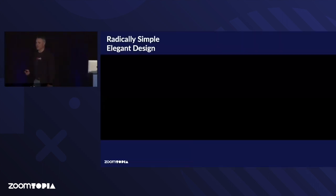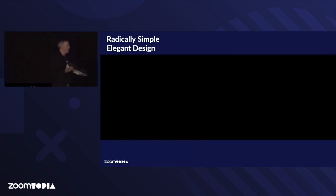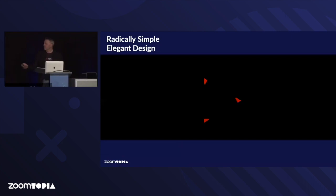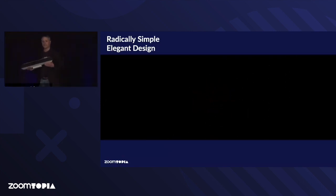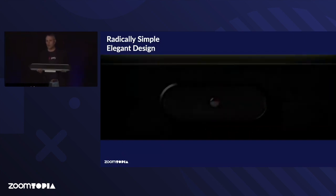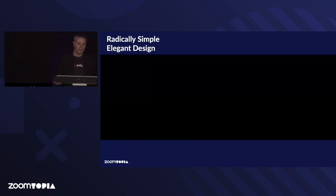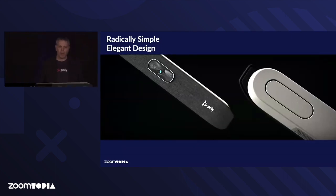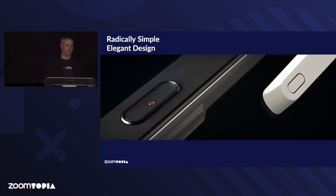So let's get into some of the details here. So the Poly X50, dual display. The Poly X50, this is for any size room, huddle all the way up to a large size room. Dual display output. It has stereo audio for both output speakers as well as microphones.